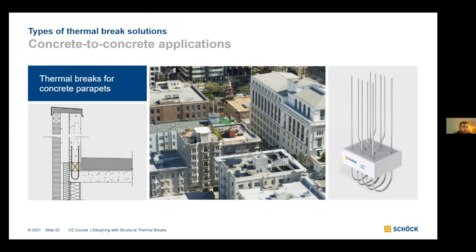Even if it were to be wrapped, again, it's still going to draw the heat. Heat's always going to want to rise, and it's just going to draw that heat from that roof pour itself. So by cutting off the parapet at the roof line, it does an even greater job of what a wrapped parapet would do as well.